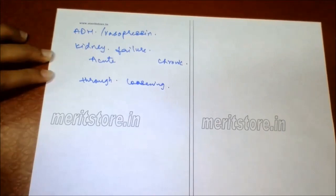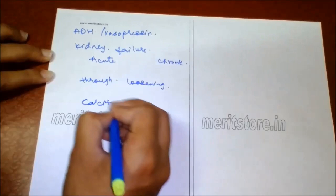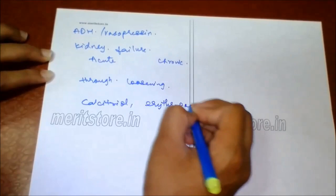The kidney helps in equilibrium of water and minerals. Kidney excretes acid metabolites. Kidney produces erythropoietin and calcitriol, the endocrine function of the kidney. So calcitriol and erythropoietin are the two hormones secreted by kidney.